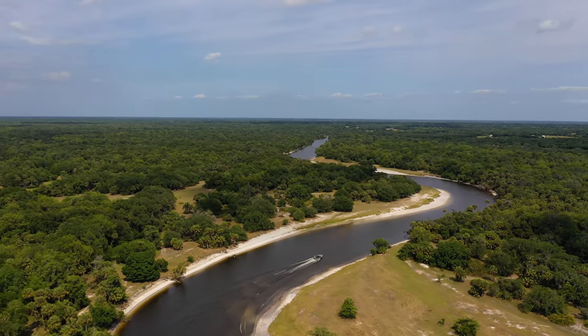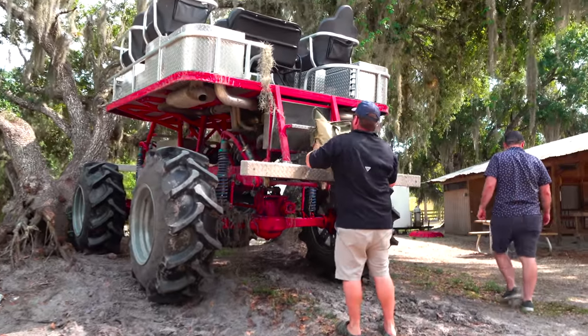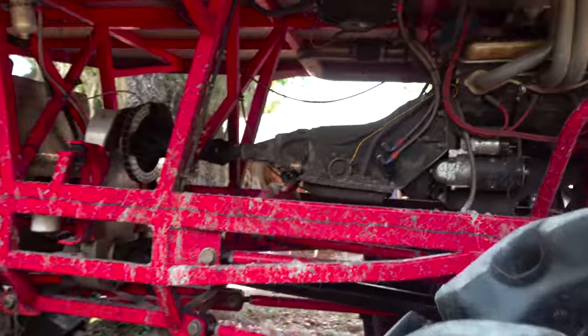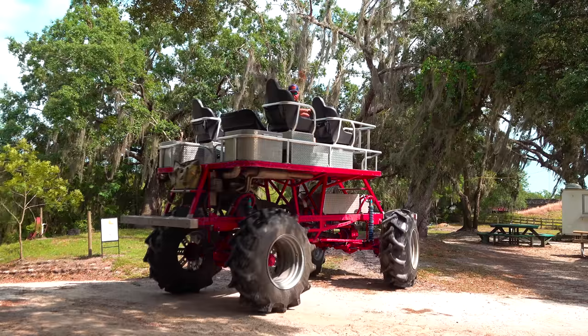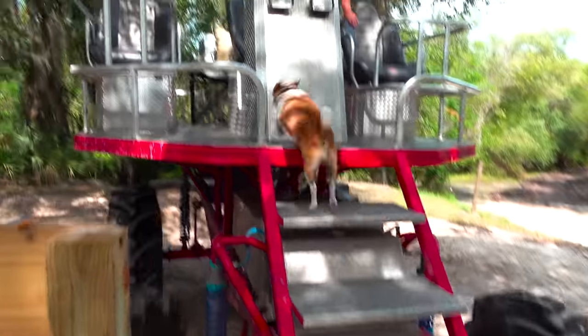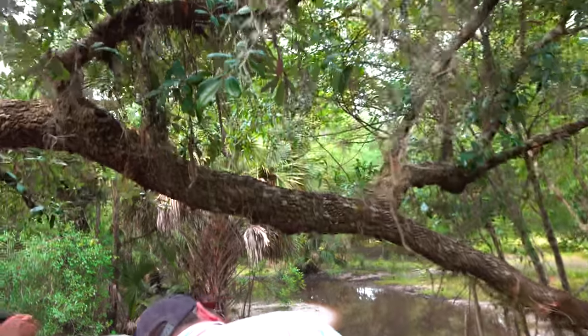The airboat took us back to shore, and our guide Zach took us back to the Peace River Airboat headquarters, where we then boarded a different kind of vehicle. This swamp buggy is a massively modified four-wheel drive truck powered by a V8 motor mated to an automatic transmission. Its purpose is exactly what it sounds like. This thing trudges through the swamps no problem. Watch your head.